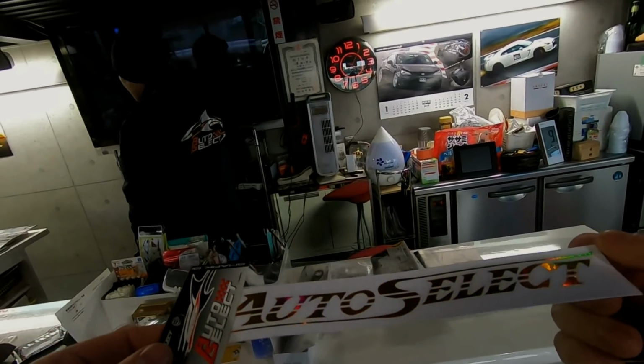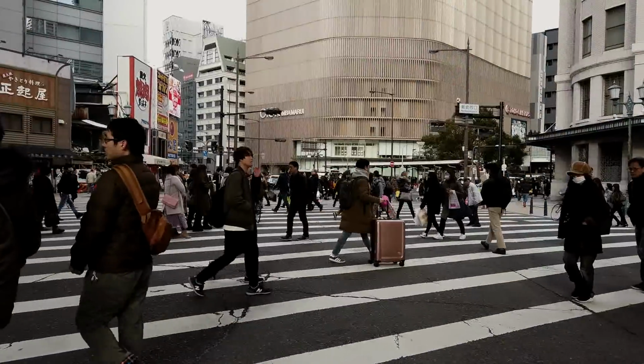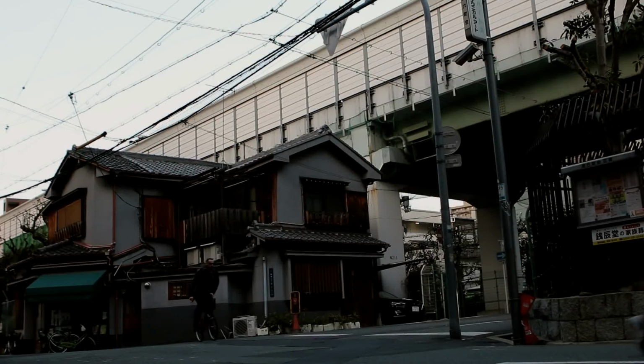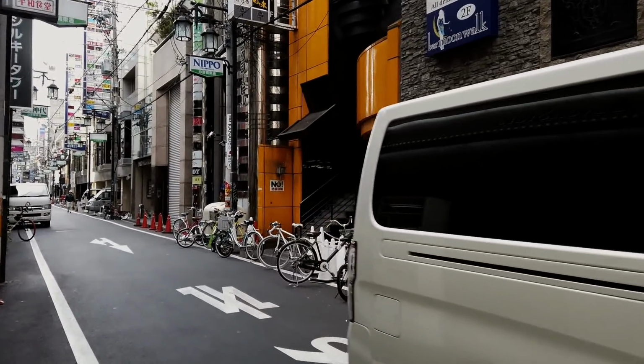After that, Sawa-san just showed me his personal R35 GTR, but they both very politely asked me not to film any of the project cars and customer cars in the backlot, so unfortunately I cannot show you any of that. But it was getting late anyway, so it was about time for me to head home.